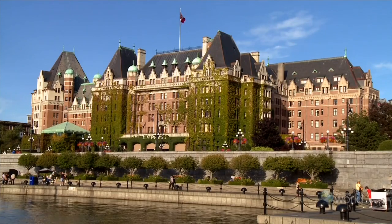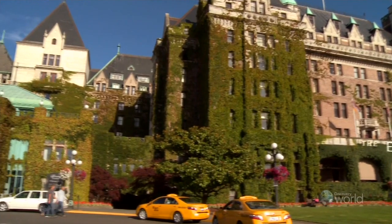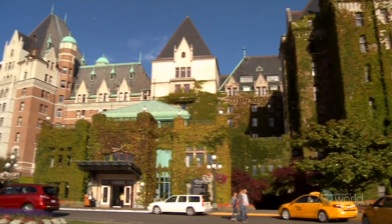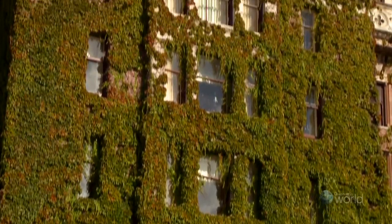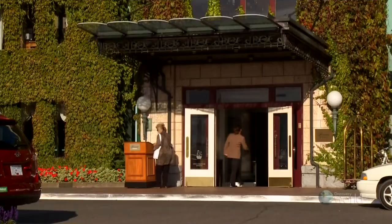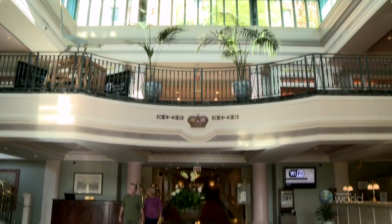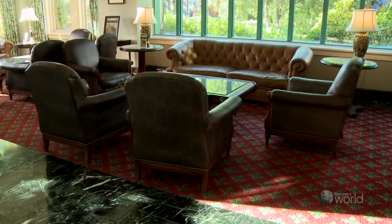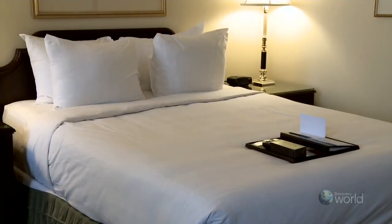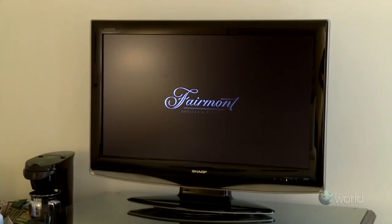We walk through the historic streets of Victoria to the Fairmount Empress Hotel, where we will spend the night. A true palace, the Empress has provided lodgings to many celebrities since its opening in 1908, including such illustrious names as Rita Hayworth, Bing Crosby, and John Travolta. And of course, the luxury of the hotel extends to its rooms, which manage to be elegant and cozy at the same time.